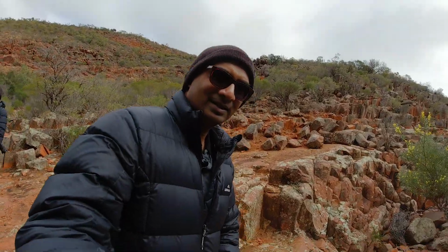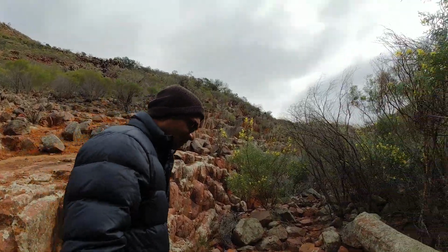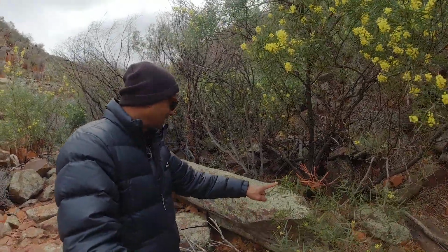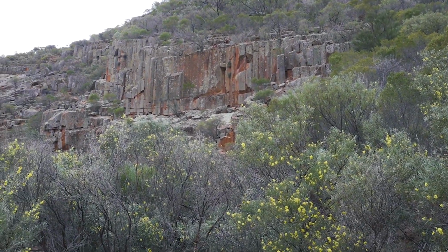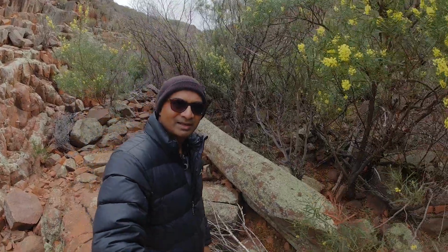Just look at this. This is remarkable. I mean, all these rock formations are remarkable, but look at this one. This is a perfect example. It's obviously broken off and fallen down from wherever, maybe from back here or from up there. And look at the shape. It's almost as if it was done by machine.